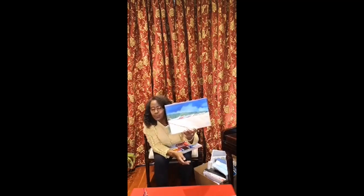Mayaro, I call this, because you have the fishing boats on the sand. Another country shop somewhere in the Caribbean. Acrylic on canvas.